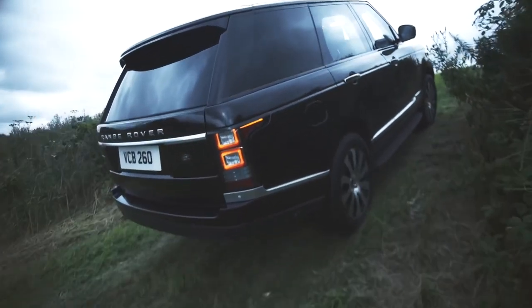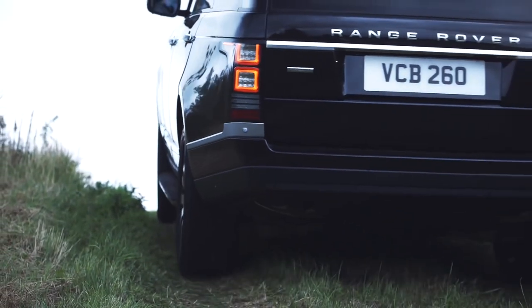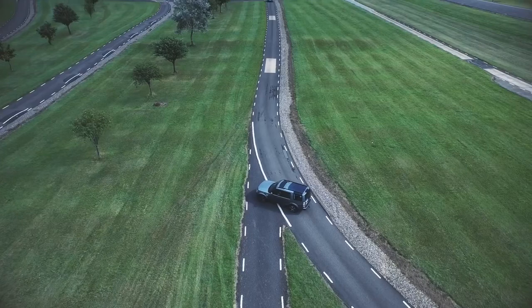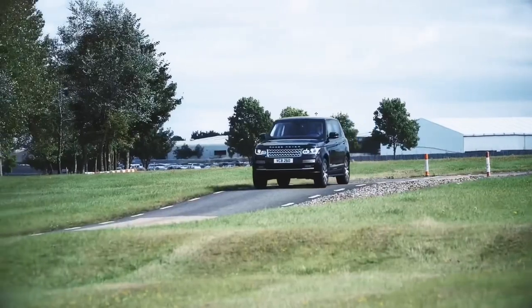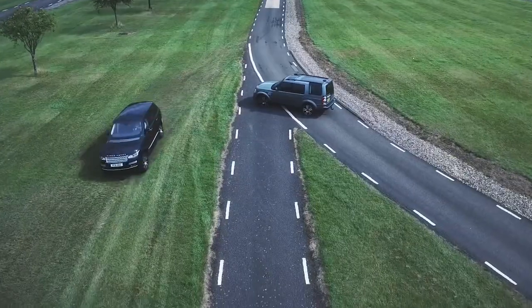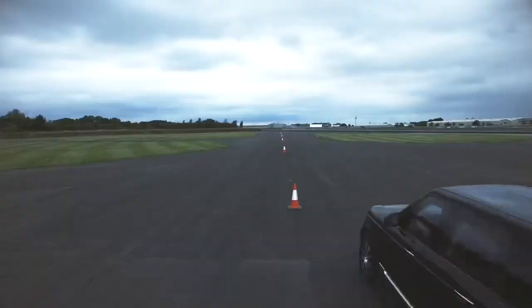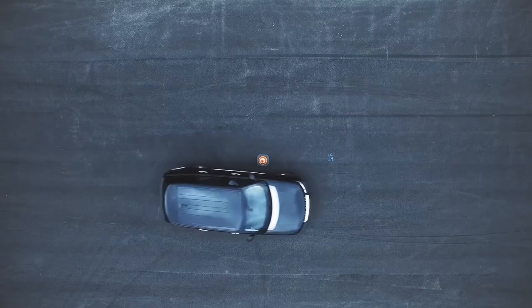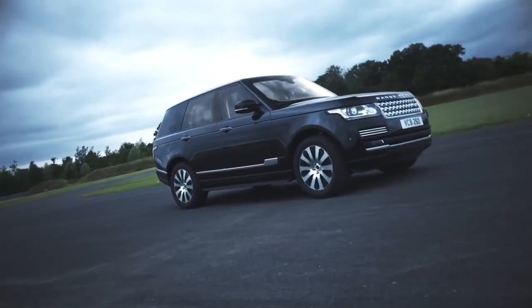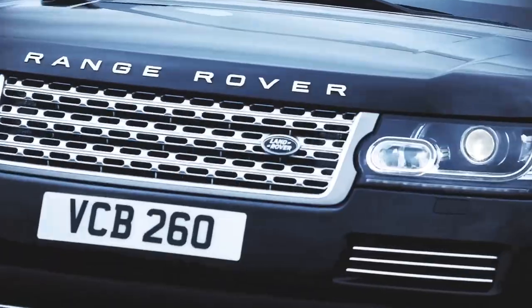The ability to go off-road for a Range Rover vehicle is paramount to its DNA. For an armoured application such as a Sentinel, it is important to be able to evade or avoid any threat or attack that might be present. So we've uprated the air springs, the dampers, the anti-roll bars, and tuned the dynamic stability control system to account for the additional mass of the vehicle.